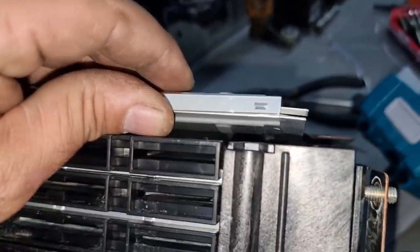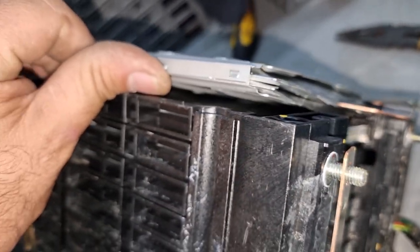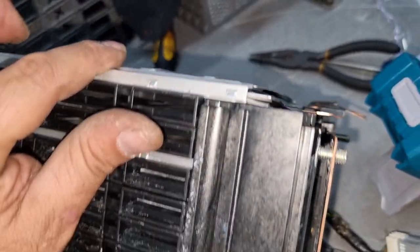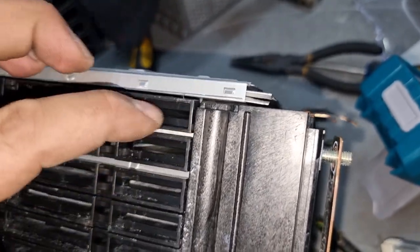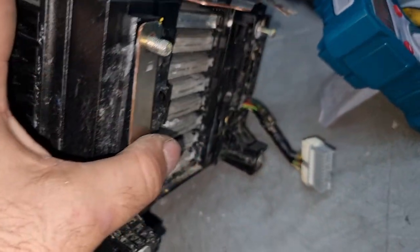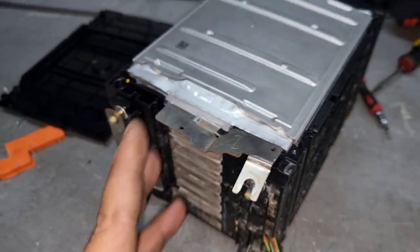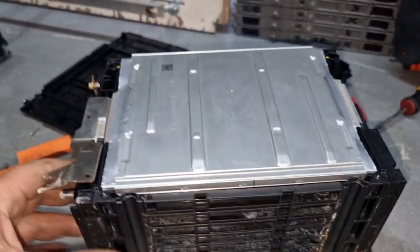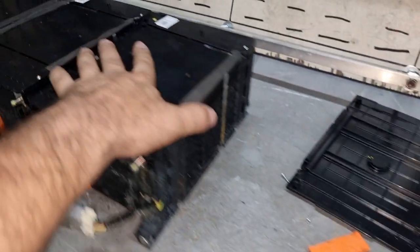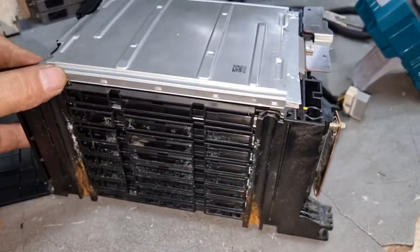So here you got a little perspective of the cells. Here we got two cells right there, completely swollen. And this one is supposed to be right at this level. All right. Okay. Of course, this is not a serviceable component. Everything over here is welded. Okay. So this comes as a complete unit, just as you can see right here.